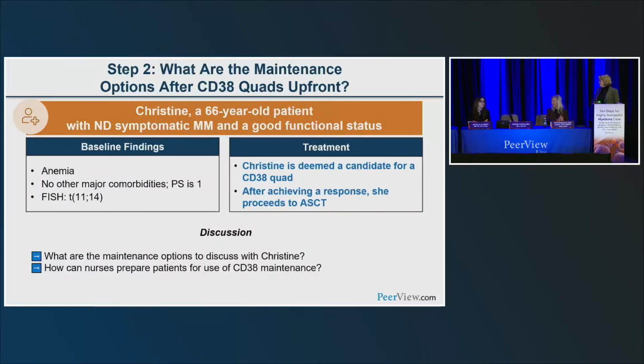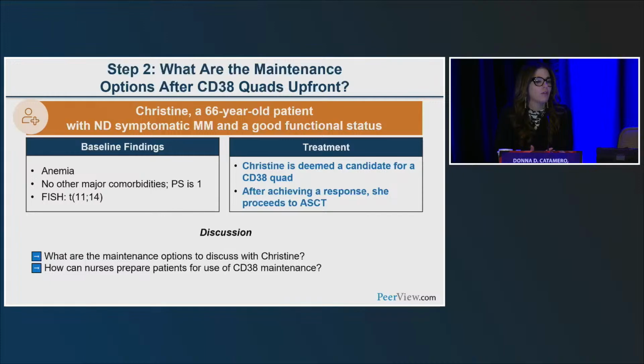Donna, what would you say? No, the same. Lenalidomide maintenance has been the gold standard for years. So we would definitely offer her that. She's standard risk, so it would be a conversation on whether or not she would need to add on that CD38 in the maintenance setting.